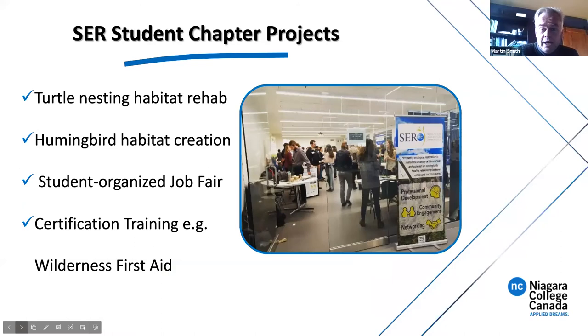We also have an organization that's been running for about 8 years now. We call it the Society for Ecological Restoration Student Chapter. You are tied into the SER, this international organization, and I try to get the students to work independent of me on specific projects that they're interested in, specific projects that would really help their employability, and specific projects where they can actually socialize and get together. Probably the most important element of the SER is the student-organized job fair each winter. They come up with prospective employers and invite those employers onto campus, but those are the old days.